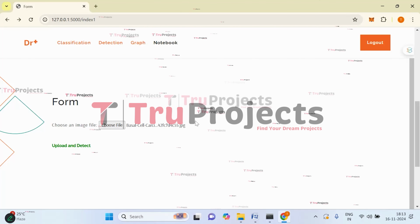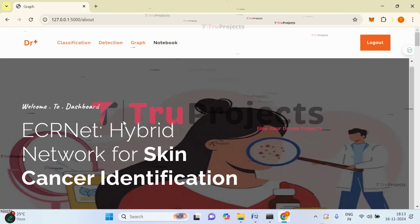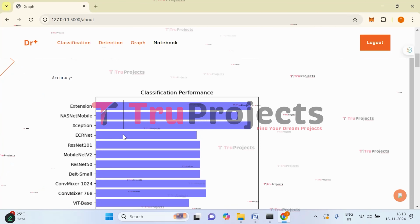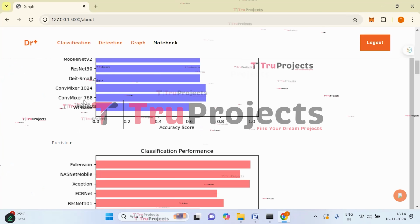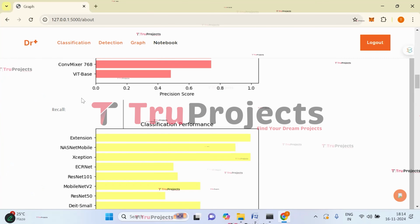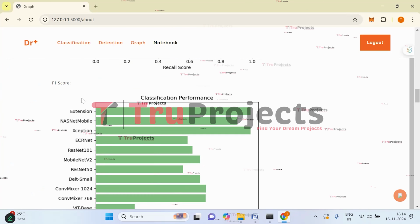Get back. Now let's check the graphs. Click on graph. So here we have graphs for the classification first. These are the models that are trained for classifying the skin cancer type. Here on the x-axis we have the accuracy score, and on the y-axis we have the algorithm names. And here similarly we have precision, recall, F1 score graphs. F1 score, precision, recall, and accuracy are the metrics used to evaluate all the classification models.